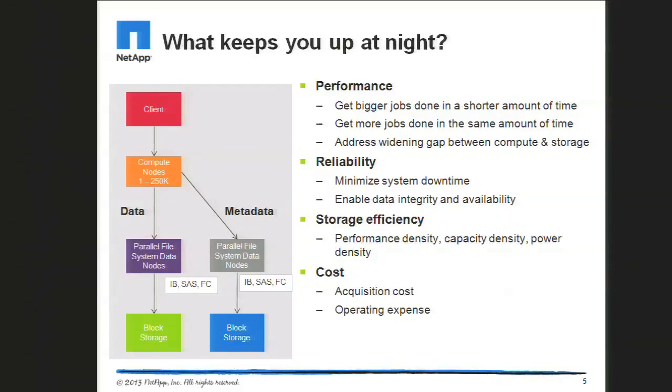So really what we're trying to address is the problem of what keeps you up at night, right? In terms of making sure that the I/O on the back end is not the gating factor. So getting bigger jobs done in a shorter amount of time, getting more jobs done in a shorter period of time or the same period of time, and making sure that that system is highly reliable, right? Whether it's individual component failures, whether it's disk drive failures, when you start talking about thousands and thousands of disk drives, you will always have a disk drive failed. That's just the rule, especially with larger and larger disk drives. So how can we engineer around that? How can we make things even more reliable?